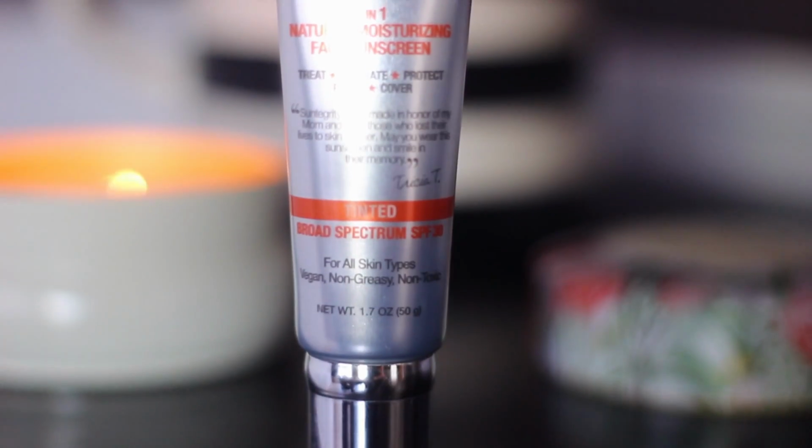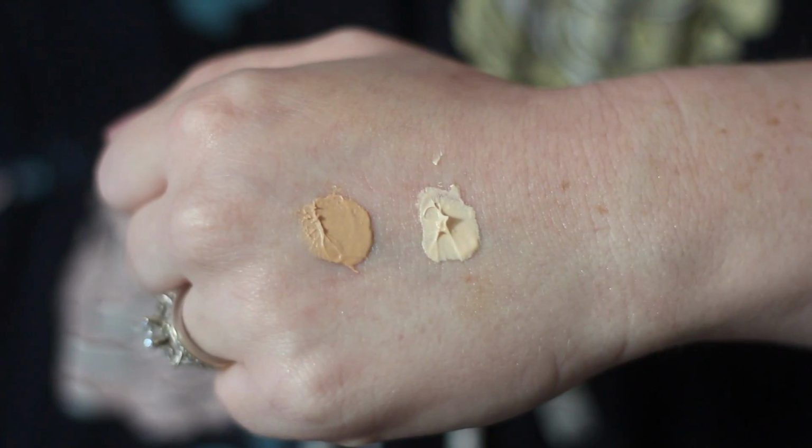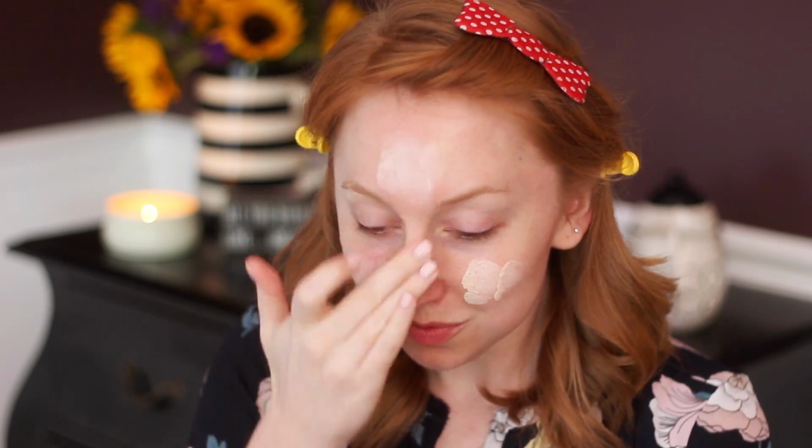Today I used the Suntegrity 5-in-1 Natural Moisturizing Sunscreen. This is so good. I'm really in between shade Fair and Light. I ended up for this year purchasing the Fair shade because it doesn't have that much color to it. It's more of a tint, so you don't get any kind of flashback or white cast on your face. I love this product so much.